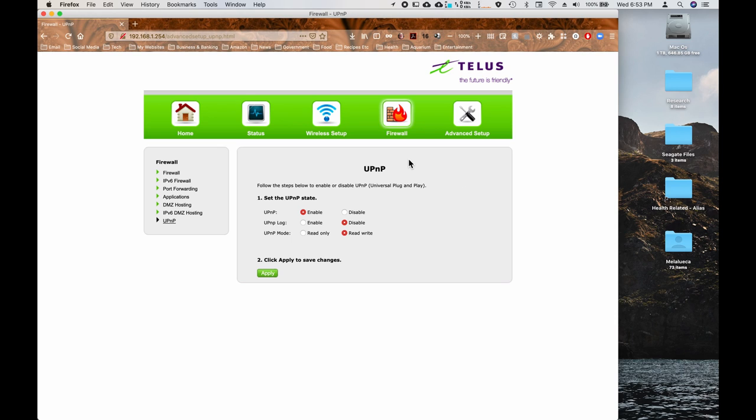Now if you've got something that's a little more complex, or you want to track what's going on for debug purposes, you might want to turn on logging. If you want to lock it down a little tighter, you might want to turn it to read-only mode so that you wouldn't be able to, say, upload firmware to the printer and update it. That may be a concern for you. So you would just select what you need to change and click apply.